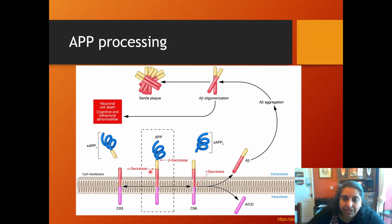And normally, the alpha secretase cuts it here, and you get this sAPP alpha peptide protein, which is soluble. That's what the S stands for. And that goes and possibly does things. And then you get this bit here, which might go and possibly do things.